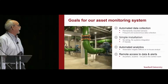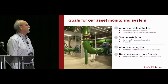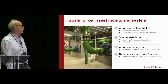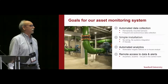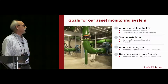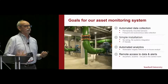So what was our plan? What did we want for these machines that were not getting monitored? Of course, we wanted automated data. We wanted something where we didn't have to send a tech out to take readings or manually download information. We wanted to make it frequent and reliable. We wanted it simple. We didn't want to have to reconfigure our entire control system so that certain machines can feed into it and we can pick up the parameters. No system integration if we could help it, no permits for wiring, and we wanted to make it IT friendly.